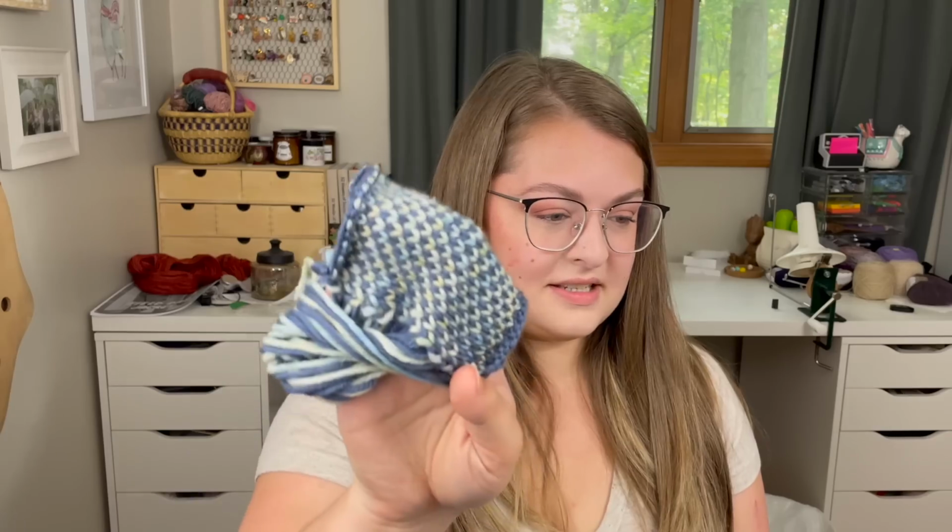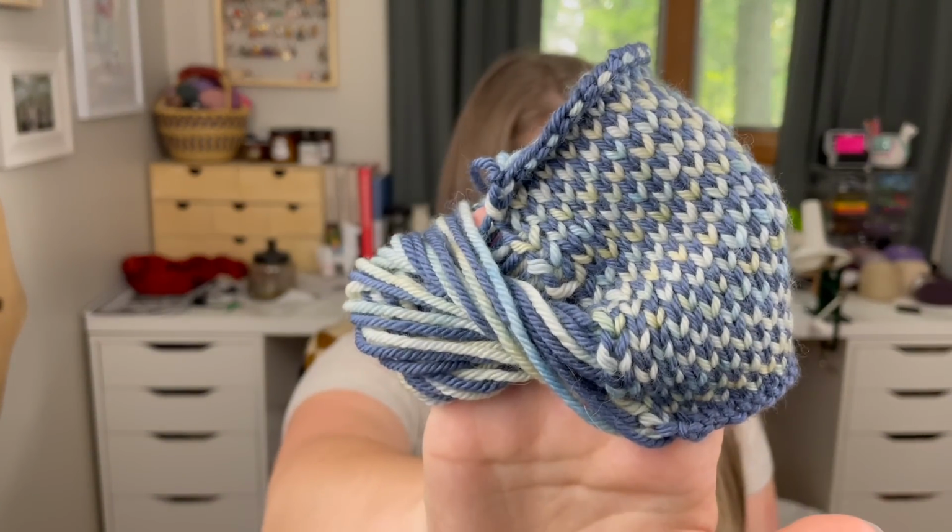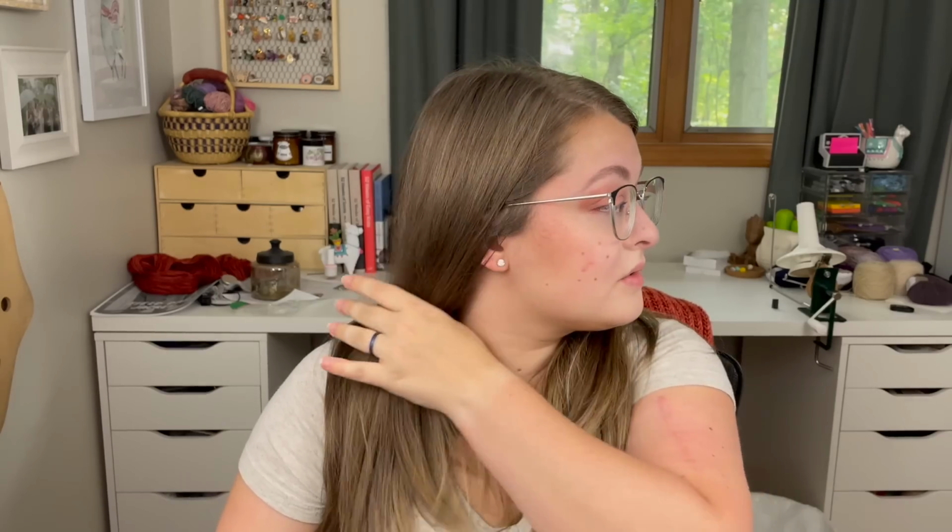So, this pattern is knit inside out. This is like the right side of the knitting. But it gives this really pretty woven texture. I think I got powder up my nose or something. I'm very sneezy. This is the Warp and Weft Raglan, a pattern coming from Jessie Maed Designs.